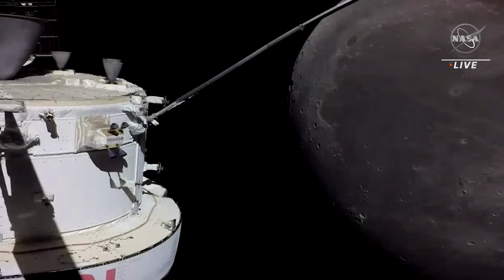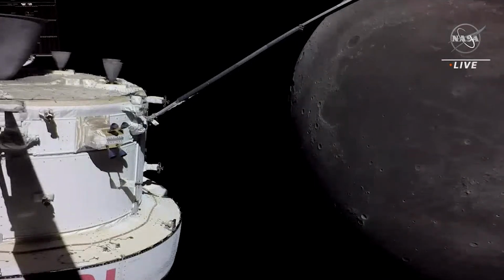Orion is now less than 2,000 miles away from the moon, 1,756 miles, moving at a velocity of 4,563 miles per hour. At this time, Orion is over 237,000 miles away from Earth.